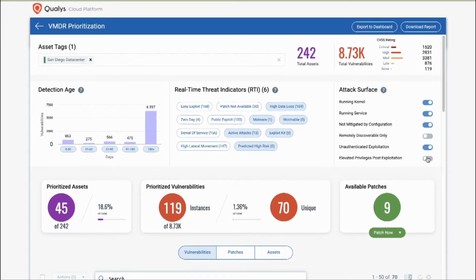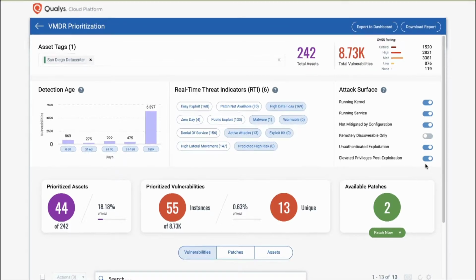I can go further to say, once that exploitation has happened, which vulnerabilities actually lead to elevated privilege escalation. So different exploits do different things. So just because a vulnerability gets exploited may not necessarily always mean that there's a direct path to a privilege escalation.